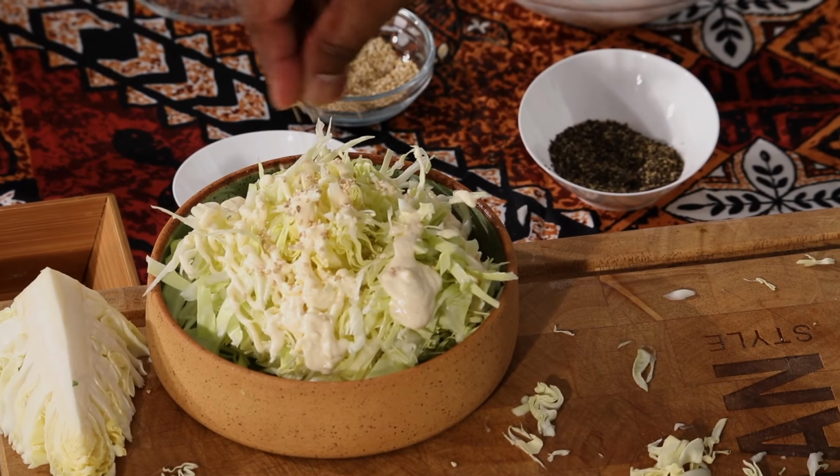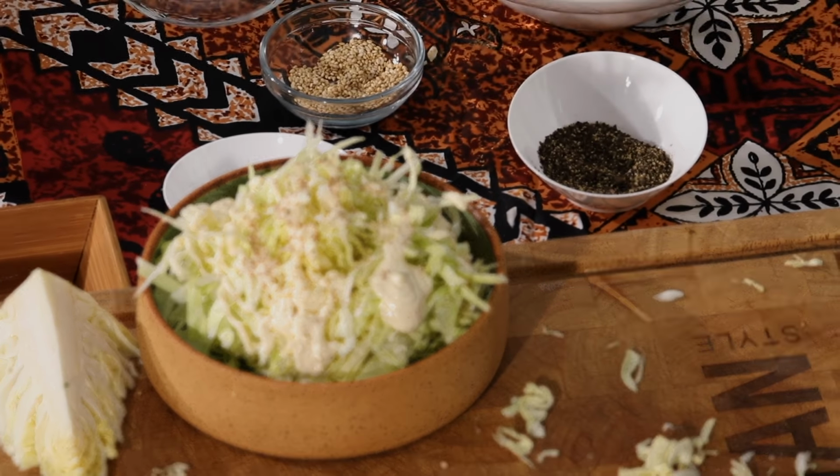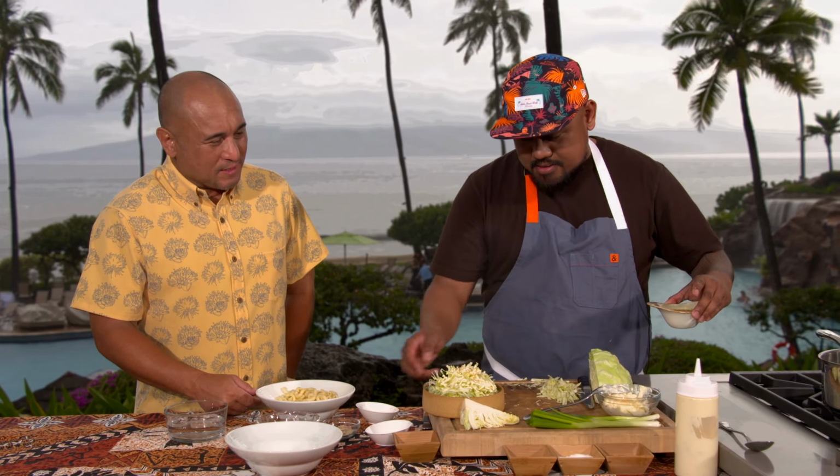Okay, and some sesame seeds. Sesame seeds, like that, and then you got that dressing that you made earlier. Got our dressing. Now, so what's going on with Lineage?